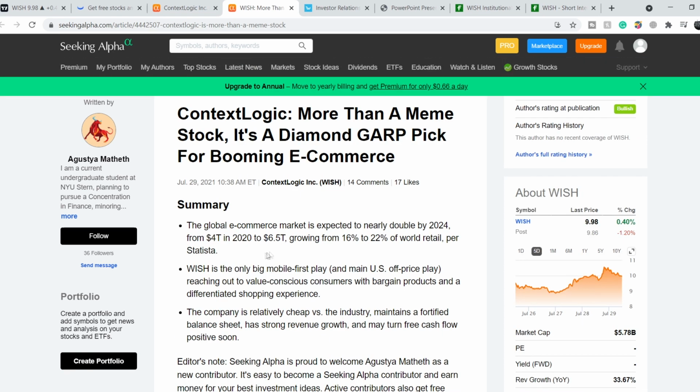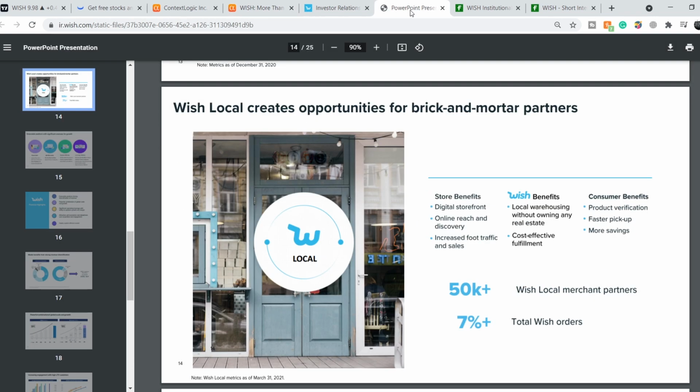So, and I totally agree with this summary, and on top of that, let me show you their investor presentation, and I want to pay your attention just on a couple of slides. First of all, on page 14, you can find this. Wish Local creates opportunities for brick-and-mortar partners. And this means in their Wish app, you can find your local producers, your local manufacturers, and your local stores, and you can order goods from them, and you can pick up by yourself. As simple as that. And it is a genius idea.